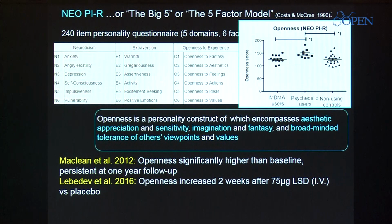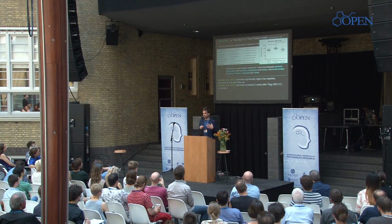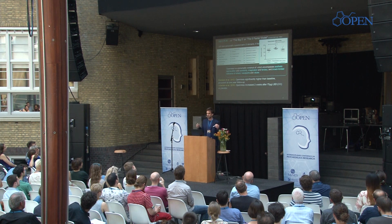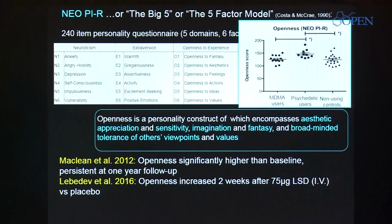Also, some data from Copenhagen, where we looked with different sorts of PET imaging in recreational users of ecstasy and psychedelics. The only thing that was differing in all the domains between the three groups in terms of personality was that the psychedelic preferring users were having increased openness, and that was actually related to some serotonin transporter levels in the frontal cortex, but I won't go into that now.